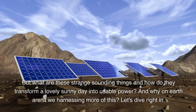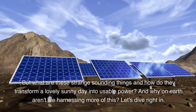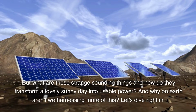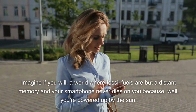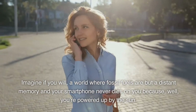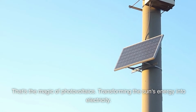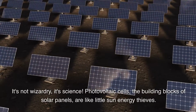But what are these strange-sounding things and how do they transform a lovely sunny day into usable power? And why on earth aren't we harnessing more of this? Let's dive right in. Imagine, if you will, a world where fossil fuels are but a distant memory and your smartphone never dies on you because, well, you're powered up by the sun. That's the magic of photovoltaics. Transforming the sun's energy into electricity. It's not wizardry, it's science.